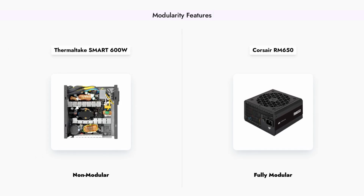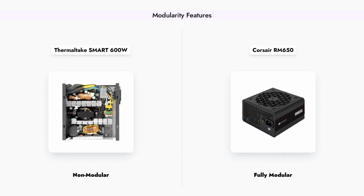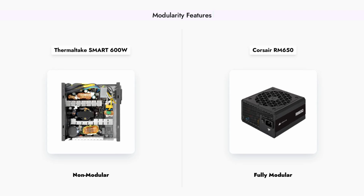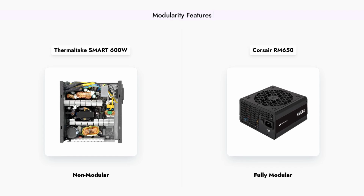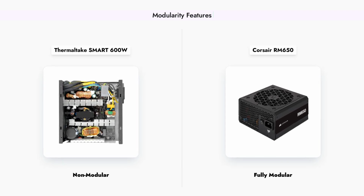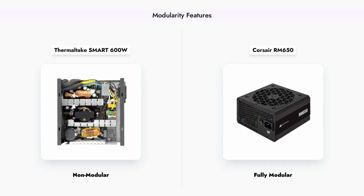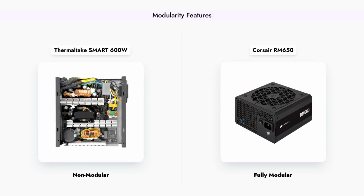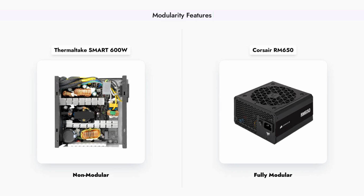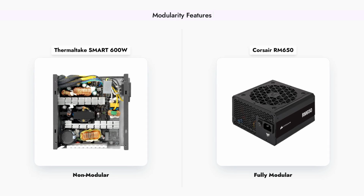Another critical aspect to consider is modularity. The Corsair RM650 features a fully modular design, allowing users to connect only the cables they need, which greatly simplifies cable management and improves airflow within the case. In contrast, the Thermaltake S Smart 600W is a non-modular power supply, meaning all cables are permanently attached, which can lead to clutter and make installation more challenging. For those who prioritize a clean build, the modularity of the Corsair is a significant advantage.